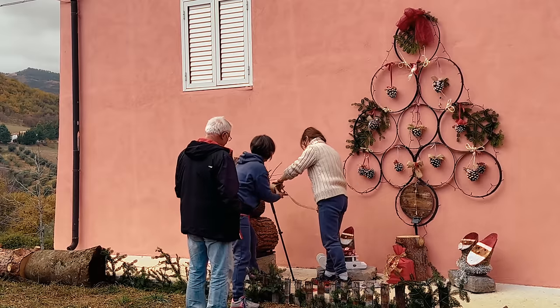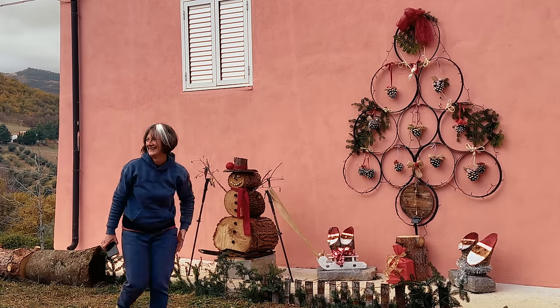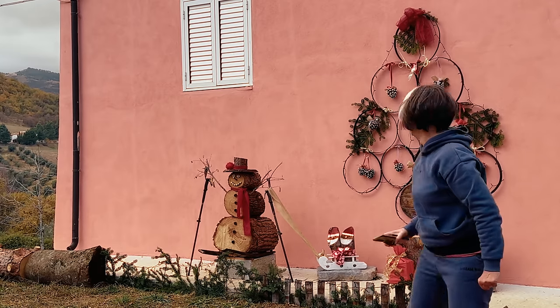And now the final touches to our Christmas setting. We will only need to add the star on the top of the Christmas tree.